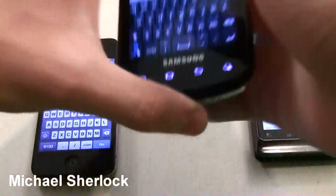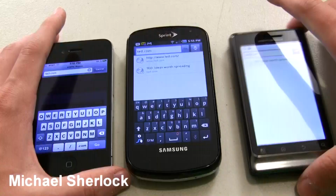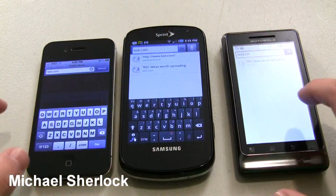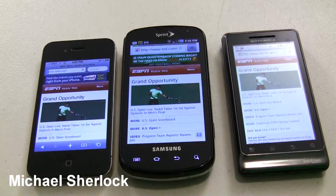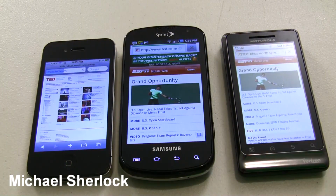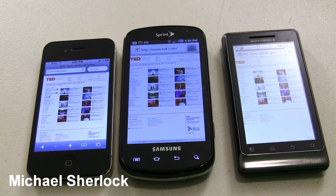TED.com. If you've never seen a TED Talk, you're really missing out. So I just had some technical difficulties. So let's try loading it one more time. And as you can see, the Epic was first, followed by the iPhone 4 very swiftly, and in last place was the Droid 2. This is kind of a little bit of a sampling of what I've found.